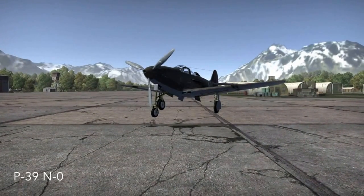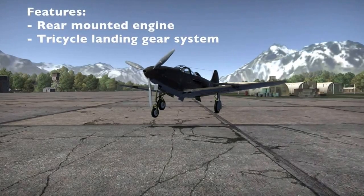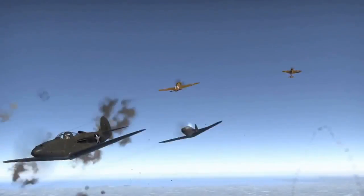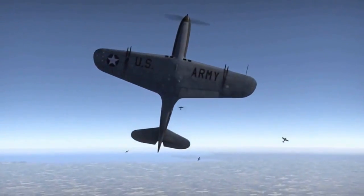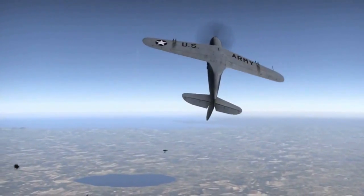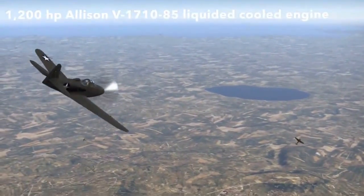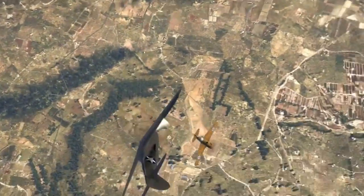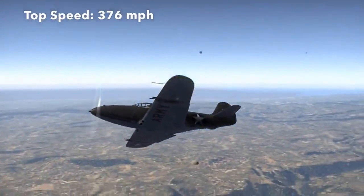The Bell P-39 Airacobra was an innovative aircraft for its time. The P-39 featured a rear-mounted engine and had a tricycle landing gear system. Outfitted with an M4 37mm cannon that fired through the propeller hub and up to four machine guns, this was a very well-armed fighter. Powered by a new Allison V-1710-85 liquid-cooled engine, it supplied around 1,200 horsepower, giving a top speed of 376 miles per hour.